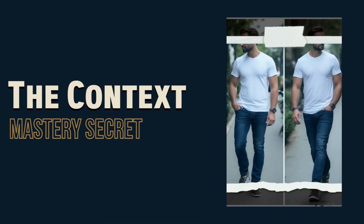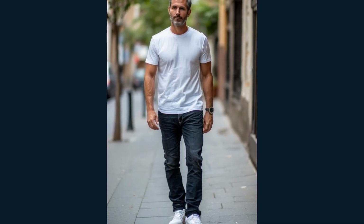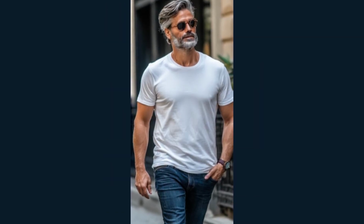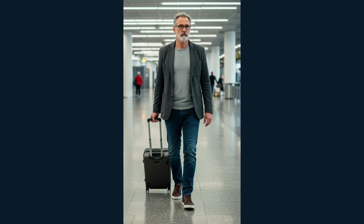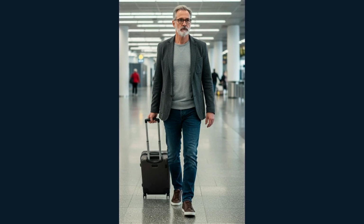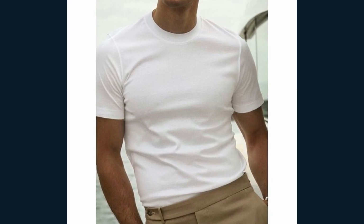Number 6. The Context Mastery Secret. Time to rethink how you look expensive, because context changes everything. The exact same t-shirt that seems cheap in one situation can look incredibly elevated in another. Men who understand this don't just dress well, they dress smart. What makes the difference? It's something I call contextual elevation. The art of making simple pieces work harder by pairing them with the right surroundings and accessories.